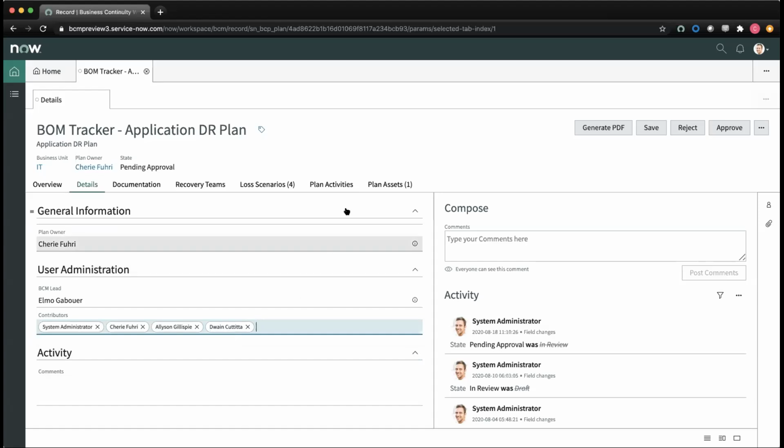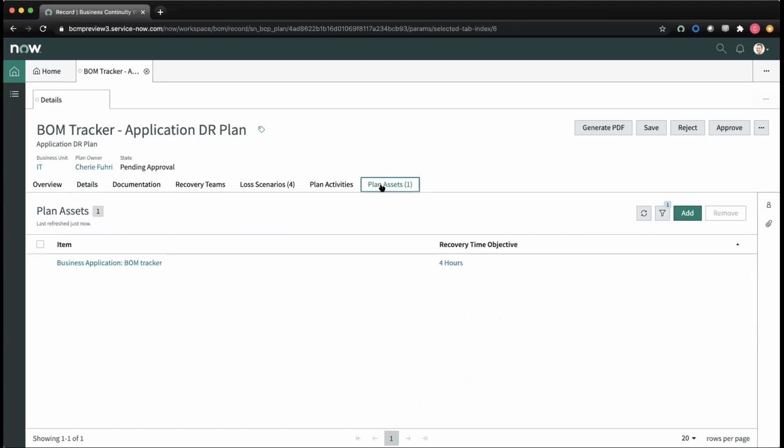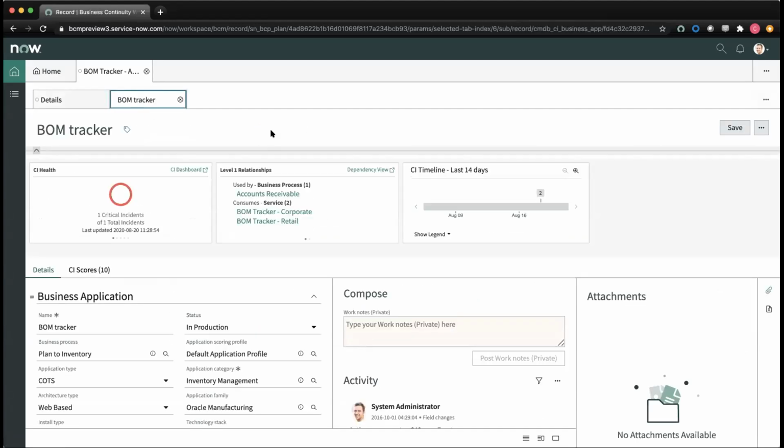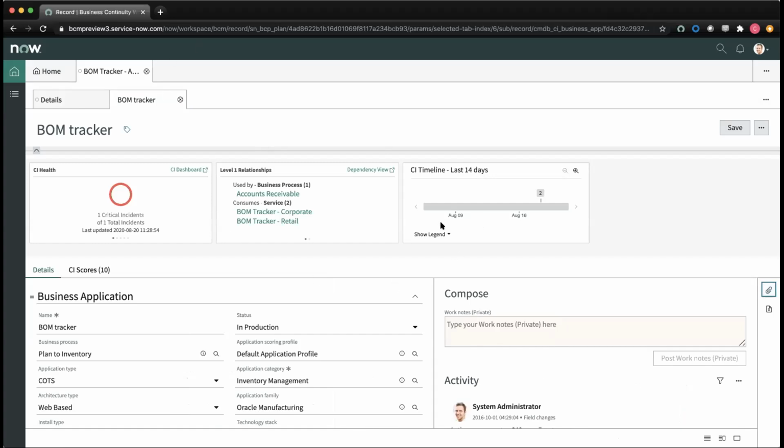The next section we're going to look at is our plan assets. So we know from our overview page that the asset covered in this plan is the application Bomb Tracker. So let's say as part of the plan, we want to drill in and get additional details and information pertaining to this particular asset. So I can open up this, and it's going to open up another tab within the plan. And what I'm looking at here is really all of the pertinent information and detail for this application.